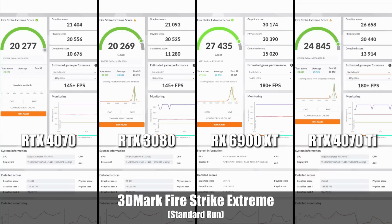We'll start off with some synthetic benchmarks that hopefully everyone is familiar with and can even run at home to compare. In Fire Strike Extreme, a 1440p DX11 test scenario, we're going to focus on the graphics score, and we see the 4070 pretty even with the 3080, just slightly edging it out. The 6900 XT takes a pretty big lead with over 40% better performance, and the 4070 Ti comes in with a score 25% higher than the 4070. And this is how I'm going to be formatting the results as we talk through them, by the way. All the percent differences will be in relation to the 4070.